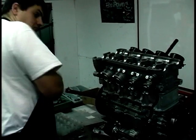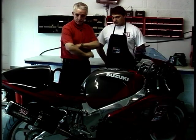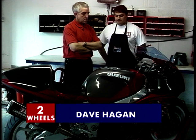Well, Dave Hagan here, he's the workshop manager, and this beautiful Suzuki is his little project. Been a project for 12 months or so, hasn't it? Yeah, it's been a bit of a long runner. But tell us, starting with the engine, what is so special about this one? Well, it's basically everything a 97 Superbike was, except that it's 800cc.